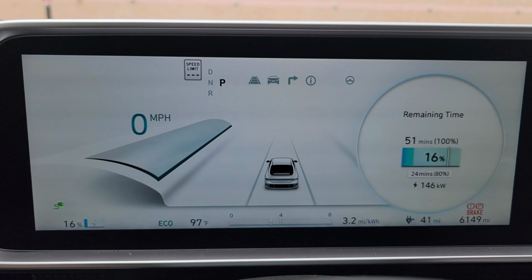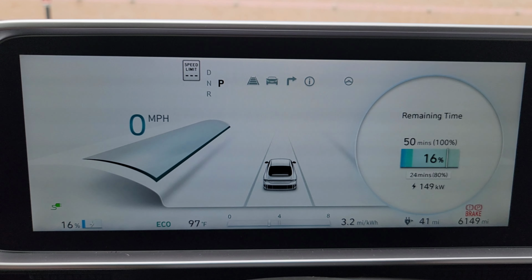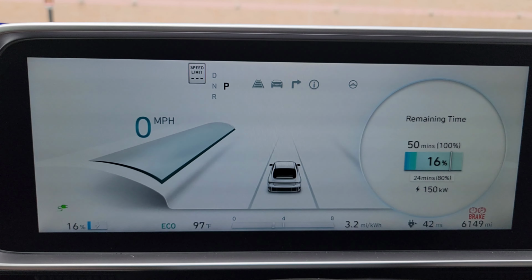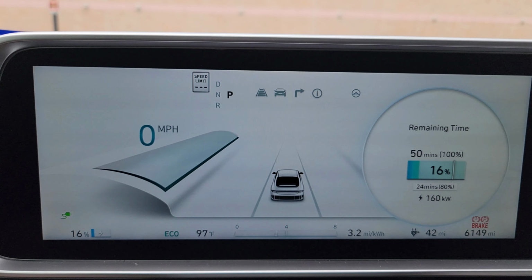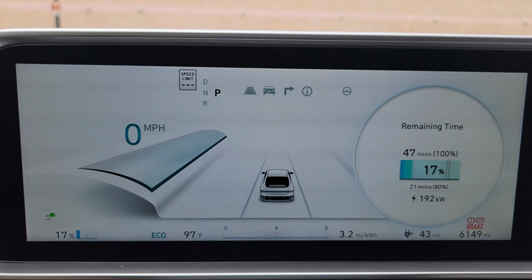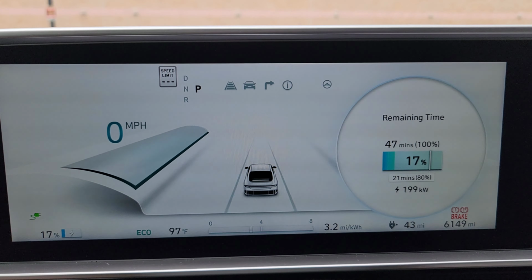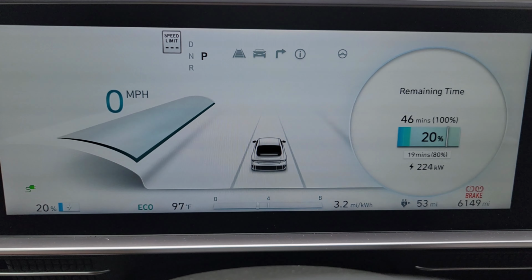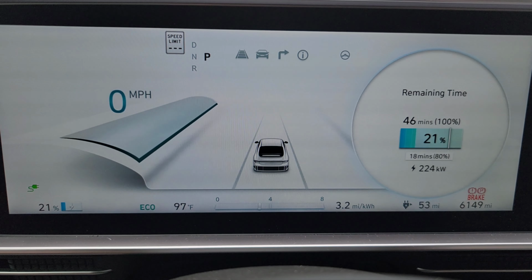Let's find out if that's accurate. 23 minutes to 80%. That number is going to drop rapidly as the pack ramps up, so we'll see. I'm going to let this charge for a bit and we'll update you here in a few minutes. Looks like that number's come down a little bit. Now charging at 224 kilowatt and staying there.